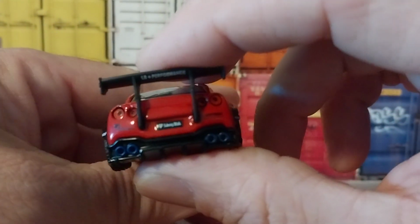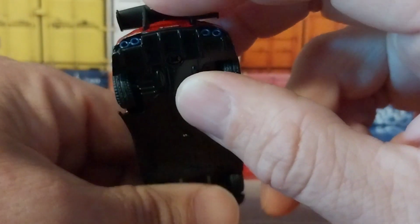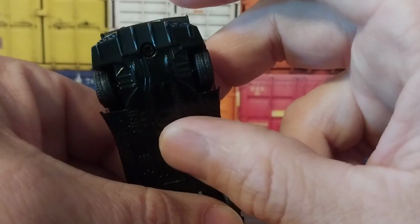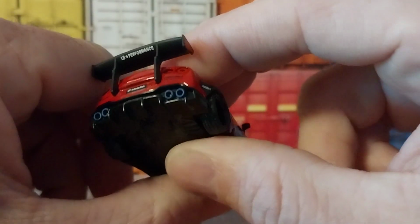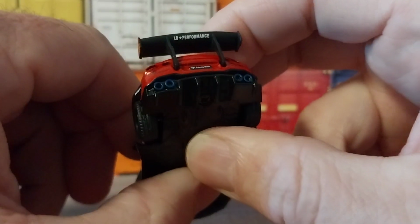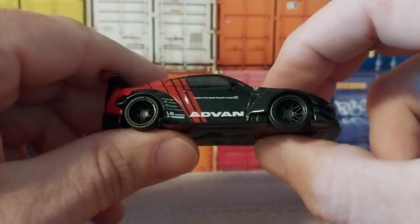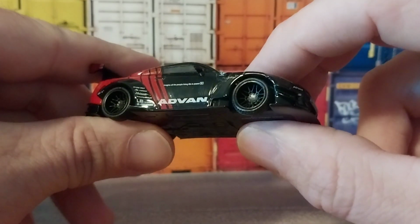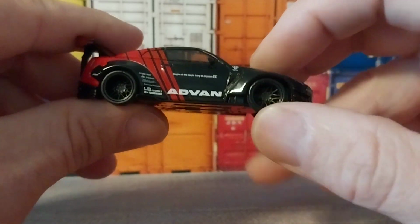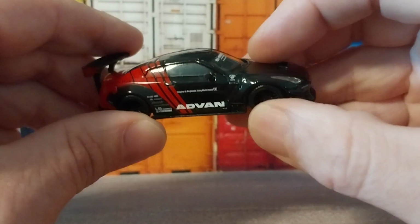And as I mentioned, you have this rear mount style wing, dual exhaust outlets on each side, and then a rear air diffuser, and then the LB Performance on the bottom of the wing, Liberty Walk plate, red acrylic taillight lenses, and then the exhaust tips, I believe, are trimmed in blue. And then the Forgiato wheels that were on the first release. So those are the most typical wheels that they used at first. Now they're diversifying what wheels they use in certain releases. The LB flag on the fender.